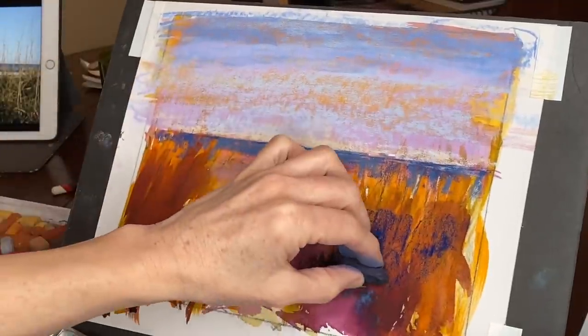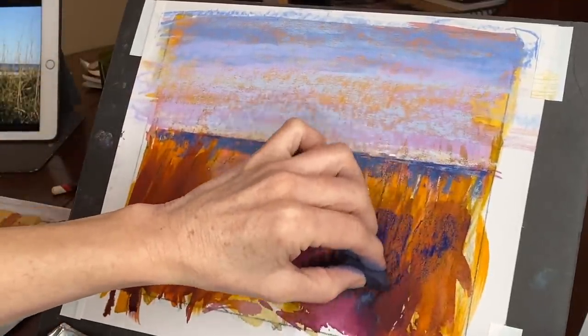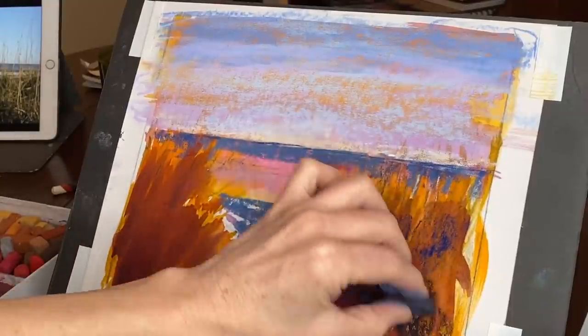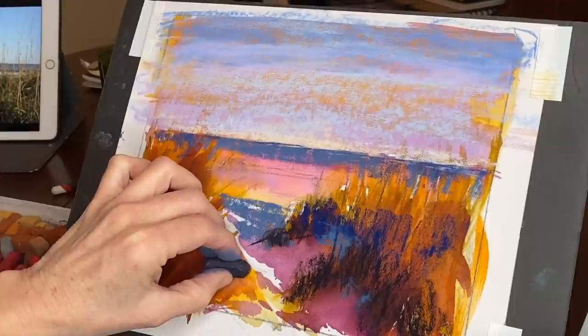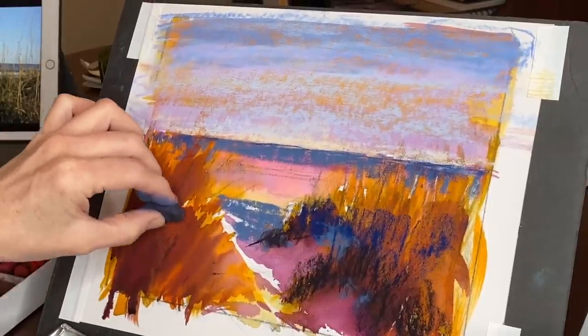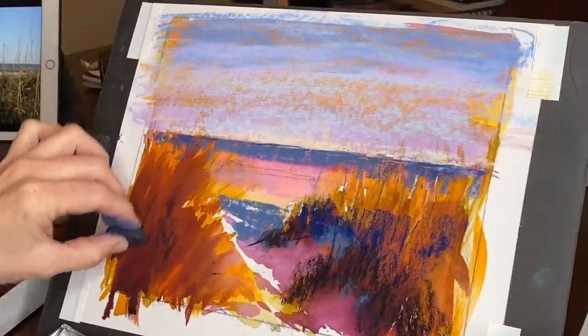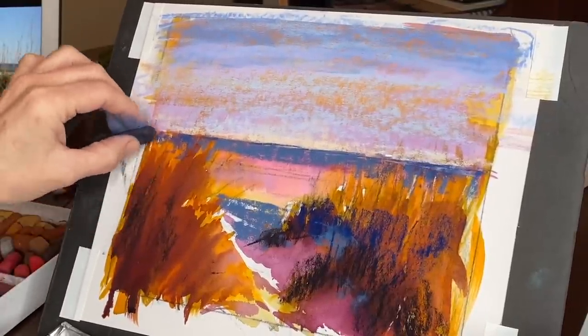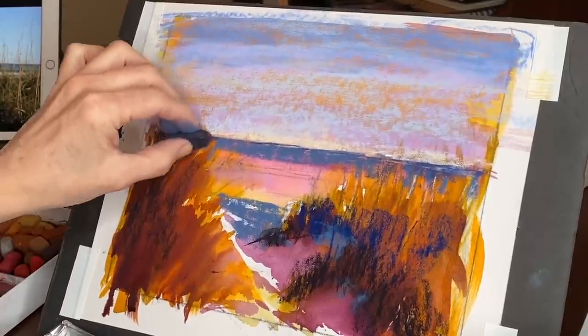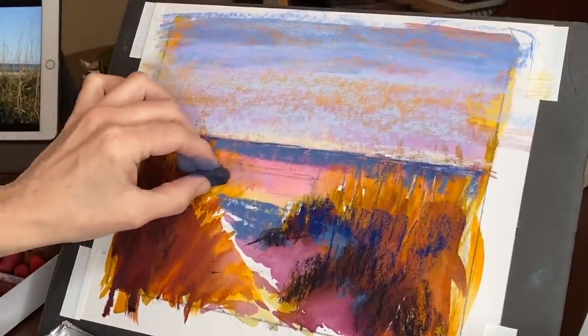Your values will be more correct if you don't get hung up. Also, I think you'll have more freedom and a beautiful experience. Often we can get bogged down in an area when we feel it's not right. And I really feel sometimes it's best to move on instead of overworking an area. Sometimes things fix themselves. We're not seeing the whole painting and all the values working together.